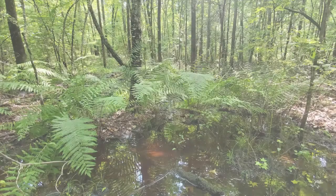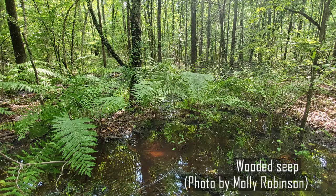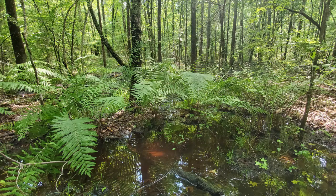There's a number of ferns in here and some orchids that are found in what we call wooded seep communities. They're natural wetlands where the groundwater seeps up from the underground and saturates the soil for the whole year. Kind of like around a spring. Around a spring is exactly right.